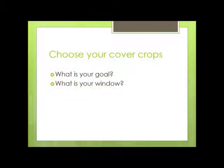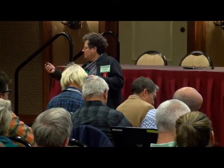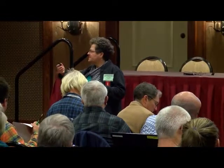So I think the most important thing is you've been hearing a lot of options, from leaf mulch to different cover crops, but thinking about your goal. What is your main goal? And then what window you have to grow a cover crop. So what might be some of your goals, those who've tried cover crops or are thinking about? What might you, who's tried some cover crops over here?